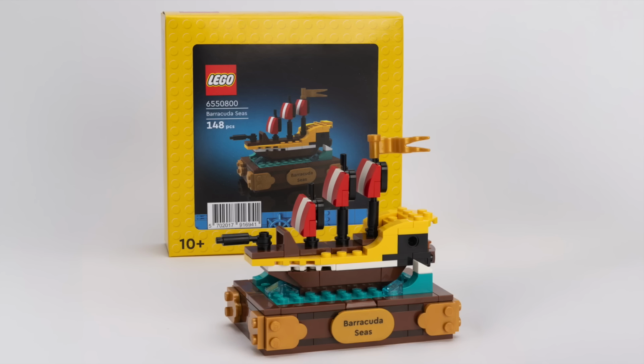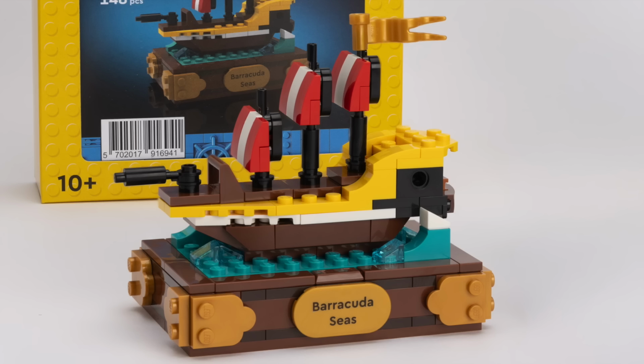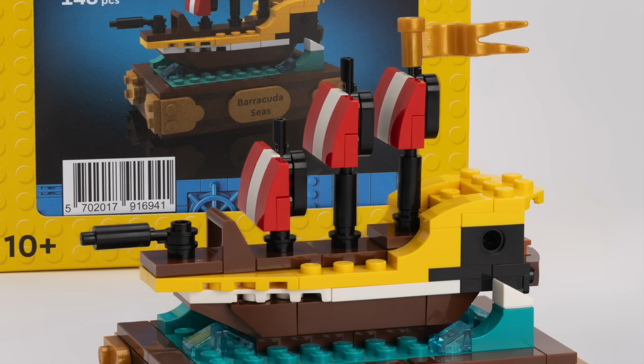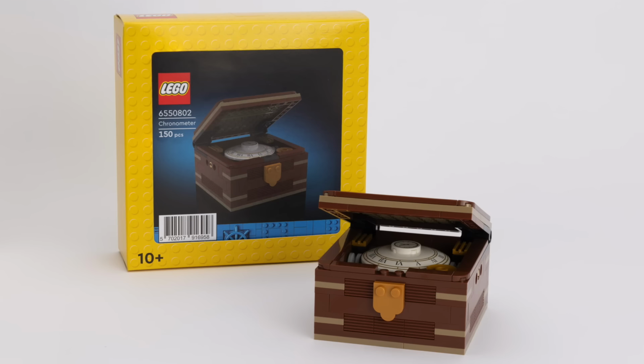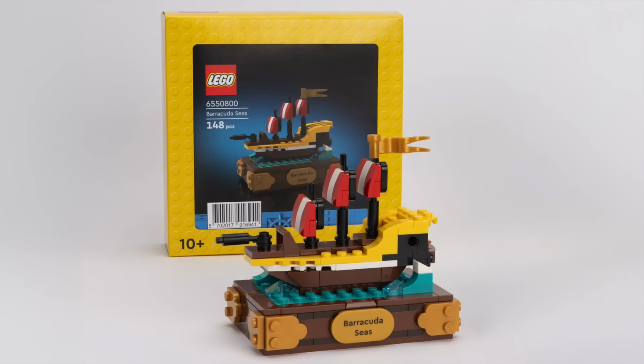Next up, we've got Barracuda Seas, which features a nice little display build with a small scale model of the Black Seas Barracuda, which sits on this nice display stand with a printed plaque saying Barracuda Seas. Both rewards should be available starting on Black Friday for 2,400 Insiders points.